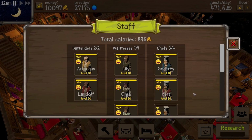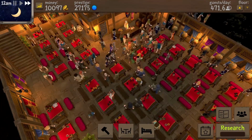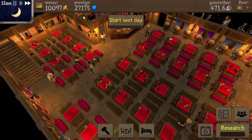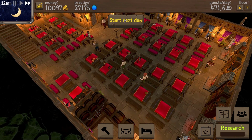Oh, we can have another chef. We can have up to 4 chefs. I don't think we need 4 chefs. I think that would be an embarrassment of chefs. That would be slightly too many chefs. Okay, right. So, great big pile of money. I think what we'll do is we will just start the next day. Let's just get the next day underway.